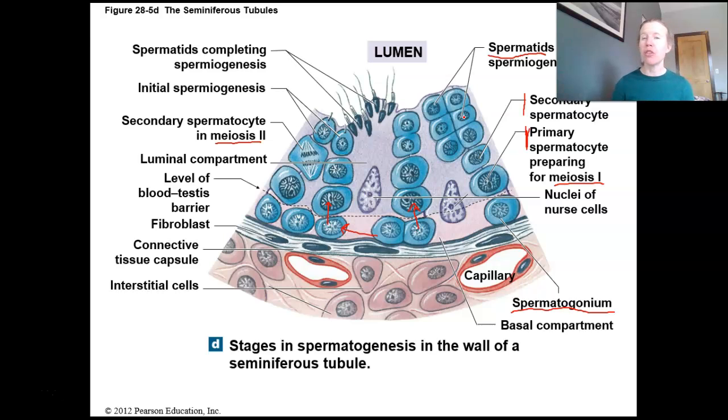Okay, and then just a reminder, right? So if this is going through meiosis 1, we split the homologous pairs, right? So the secondary spermatocyte is already haploid, and then to become a spermatid, when we divide again, we're separating those sister chromatids. So from there, right, we want to become actual sperm, right? And so these spermatids need to go through another process.